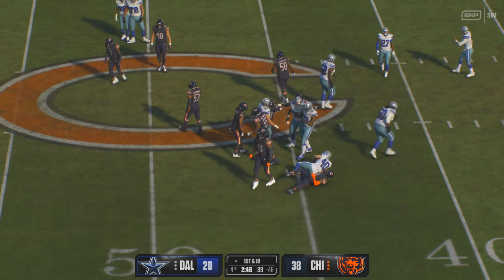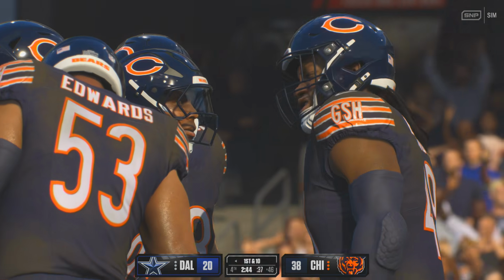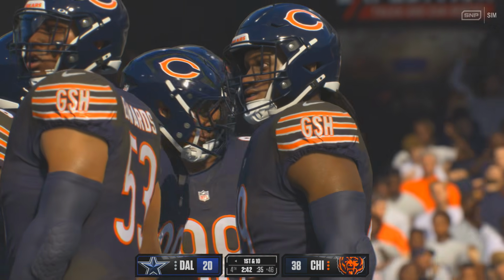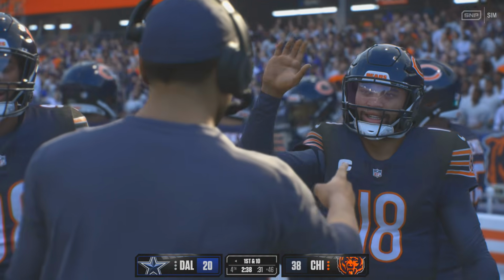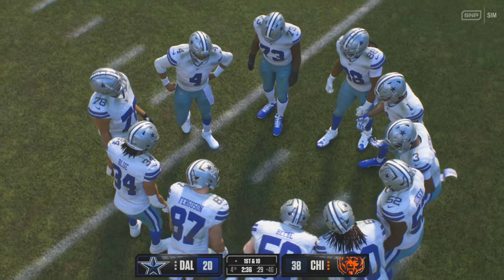And he brings this up to the 46, good enough for the first. No reason not to try it there, and they do indeed convert on fourth. Surprised at all that they went with a fullback there?